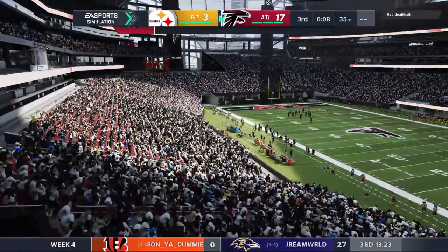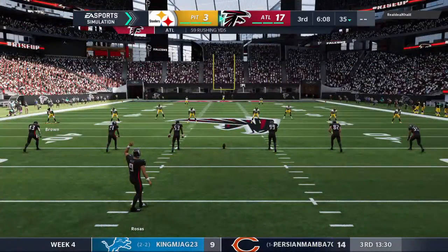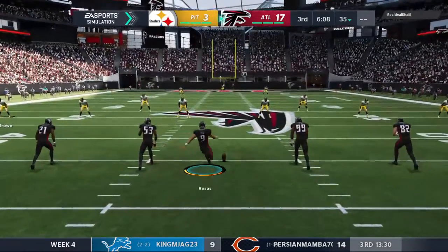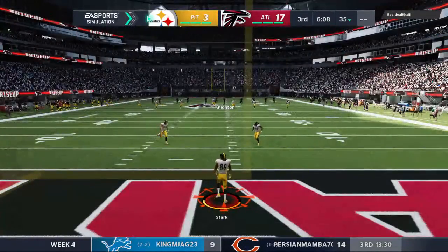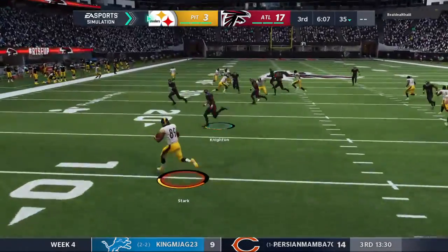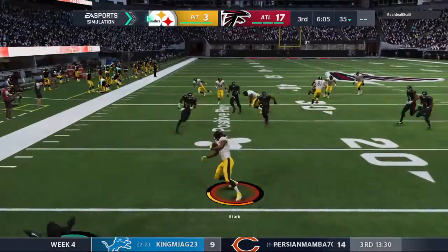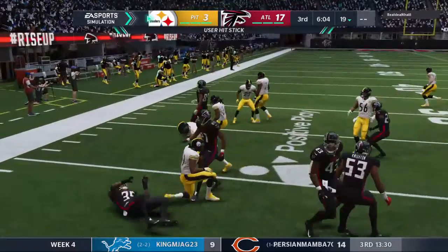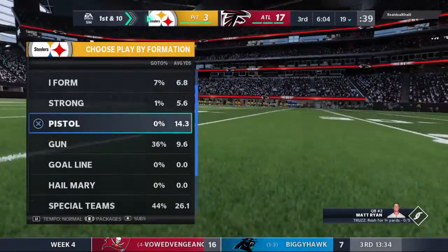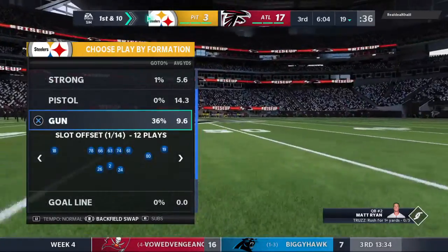Makes the score Falcons 17, Steelers 3. Now after the touchdown, here's Rosas on to kick it away. This will make it into the end zone. And only able to get this to the 19, so probably should have opted for the touchback. At their own 19-yard line.